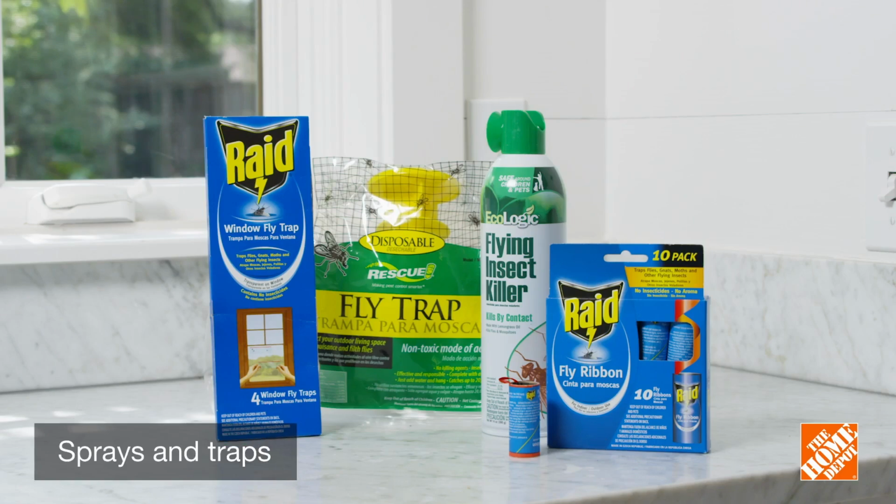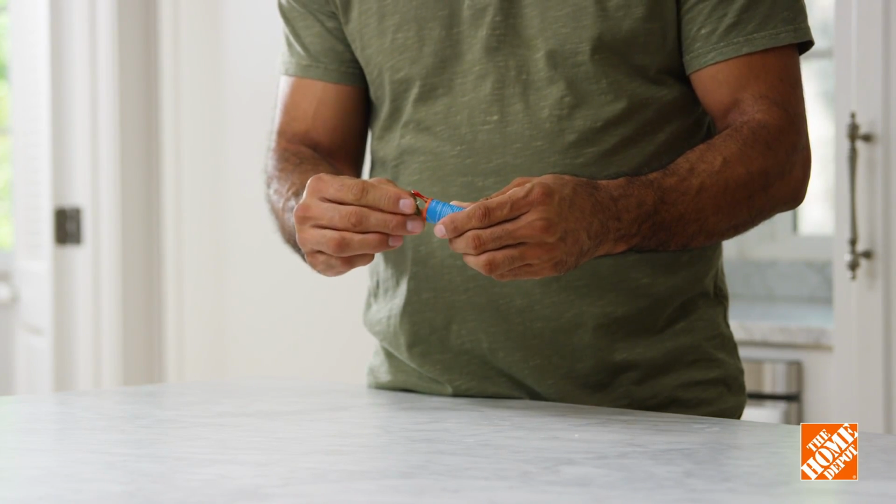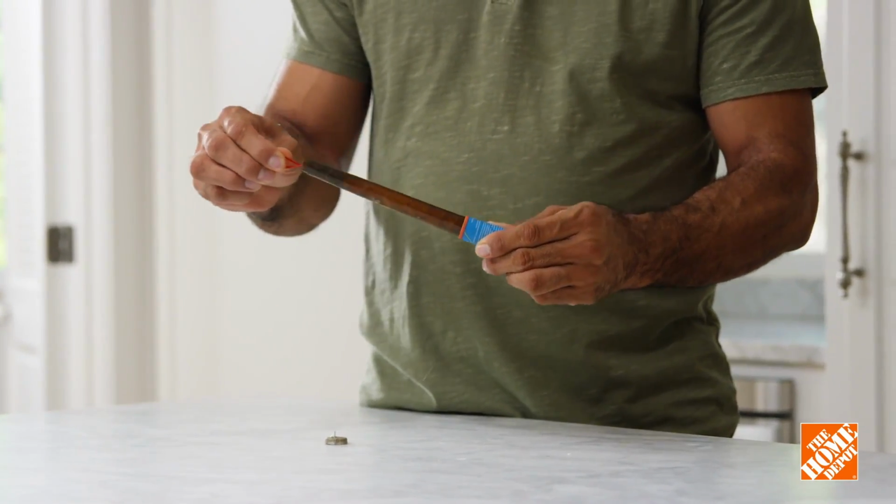A few other affordable options include gnat spray and sticky paper traps. Sprays are ideal for killing gnats on contact. And while sticky traps may take a little longer to work, they're usually best used alongside one or more of the treatments we've covered.